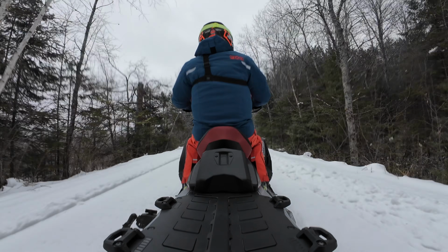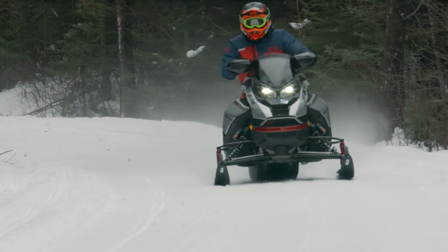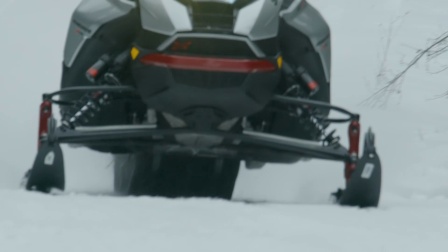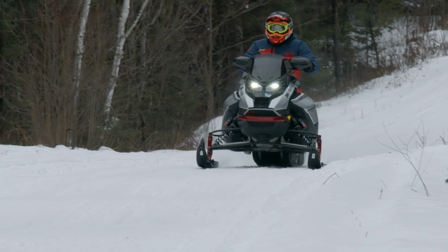The Turbo 900 Rennie is the ultimate big mile cruiser with power and torque a mile wide and best in the biz suspension. This sled is made for the snowmobiler who thinks 300 miles a day is just average. Remember, this is a four-stroke, so no need to haul injector oil.